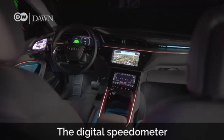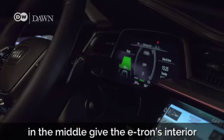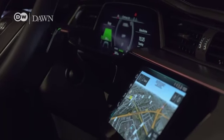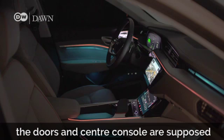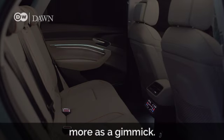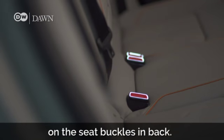The digital speedometer and the two big touch screens in the middle give the e-tron's interior a rather futuristic look. The red and blue LED inlays in the dashboard, the doors, and center console are supposed to be eye-catchers, although some might see them more as a gimmick. What's definitely striking are the LEDs on the seatbelt buckles in back.